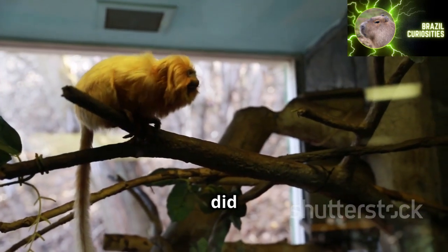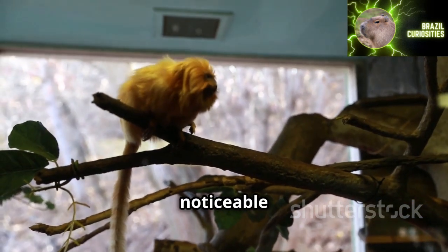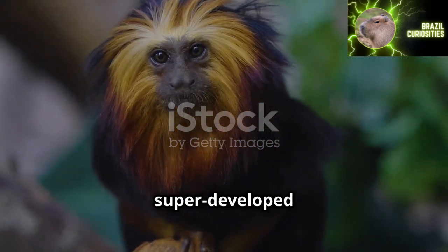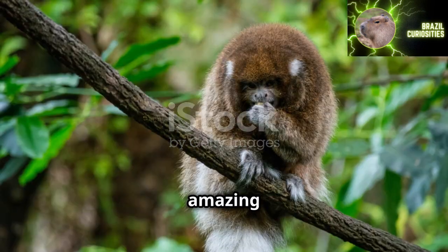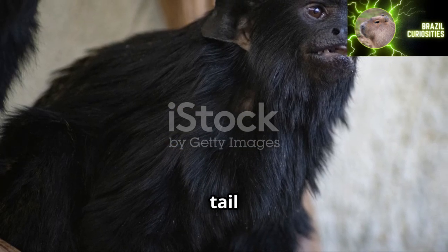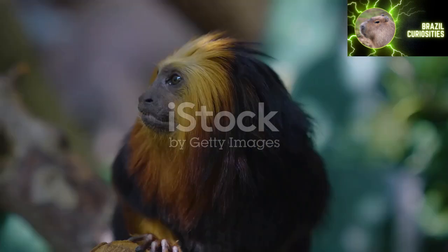Speaking of tails, did you know their tail is even longer than their body? It's a really noticeable feature. It's like having a giant extra arm. Imagine what you could do with that. This super developed tail helps them balance so they can hang, swing, and do amazing acrobatics in the trees. It's a true wonder of evolution. It's like a fifth limb. The tail is a multi-purpose tool that makes these little primates even more amazing.